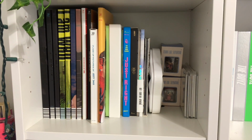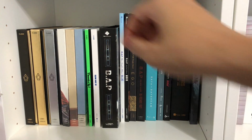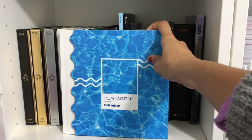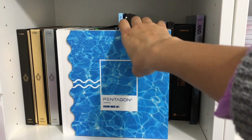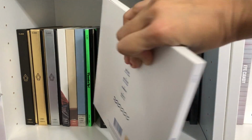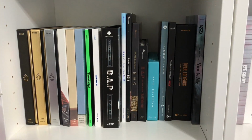Now I'm going to move on to my final shelf. Alright, so this is my final shelf, and I'm going to start with Pentagon. So I have their 1st, 2nd, 3rd, 4th, 5th, 6th, 7th, and 9th mini album. I didn't put the 8th mini album because I just didn't listen to it, so I didn't get it. But I really did enjoy this one, and I love the packaging. It's just so pretty how they went with this little summery theme. So that is my Pentagon collection.